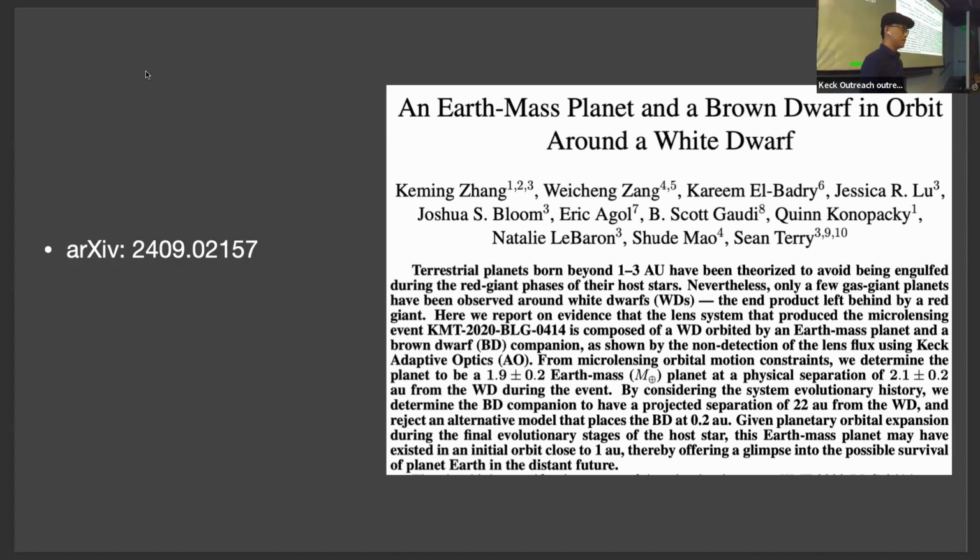And also, microlensing usually only measures the projected planet separation. But here we're able to determine the physical separation of the planet based on orbital motion effects in the microlensing light curve.